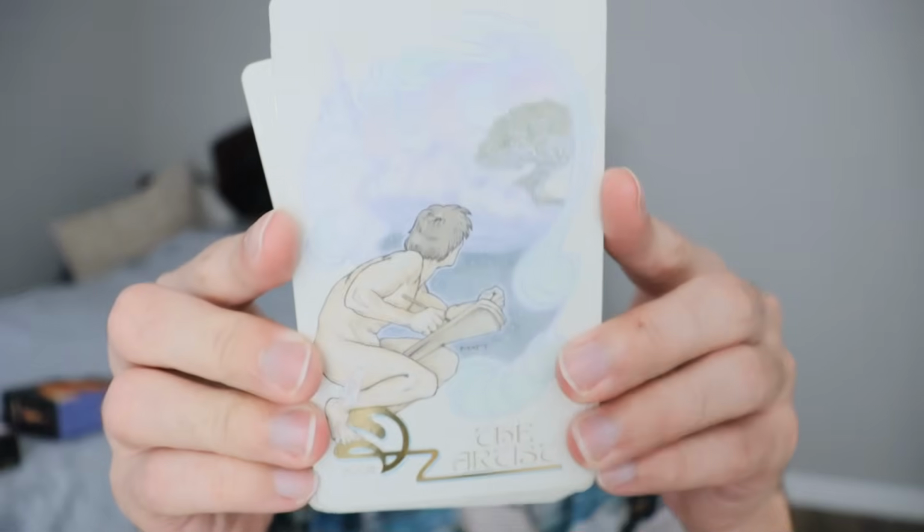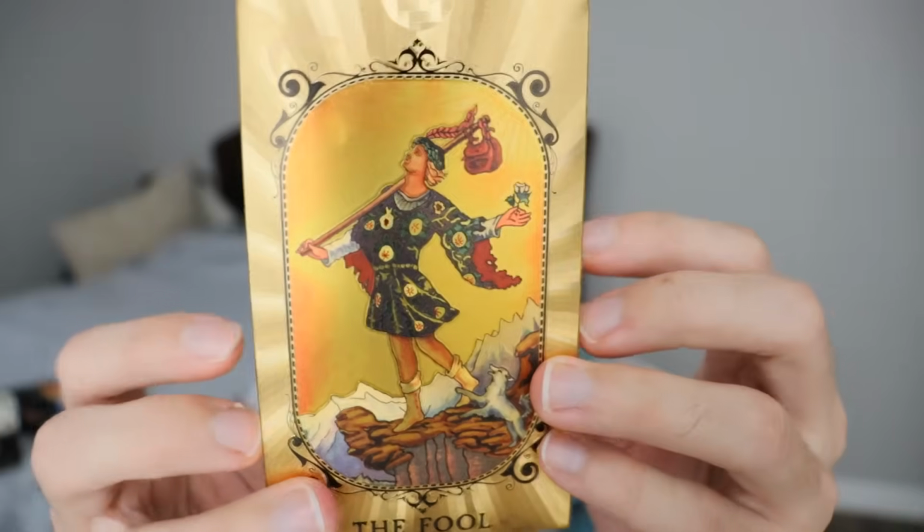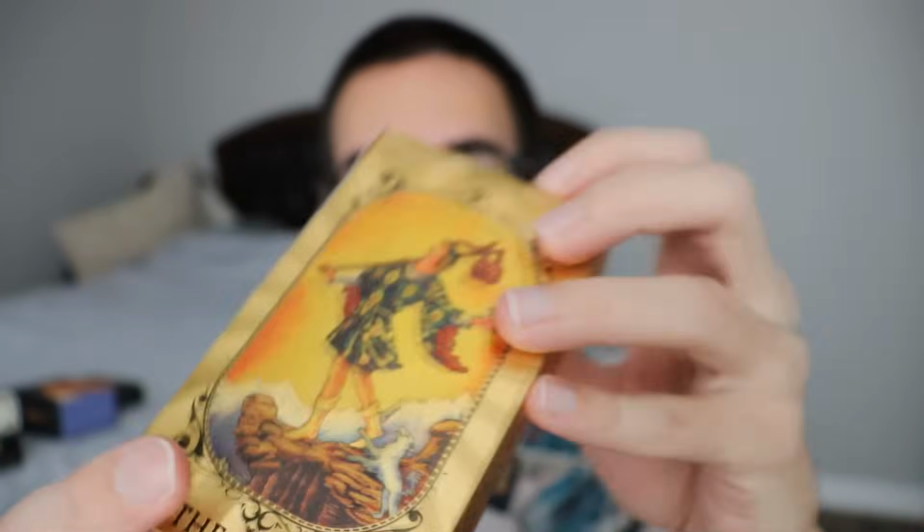So here's one of those extra cards, the Artist. Sometimes tarot does add extra cards like the Vortex, the Artist, you know. I love the green color, the mint green as well. So another personal favorite. The next one is the Gold Foil Tarot. Gold Foil Tarot. There's the Fool in the front.